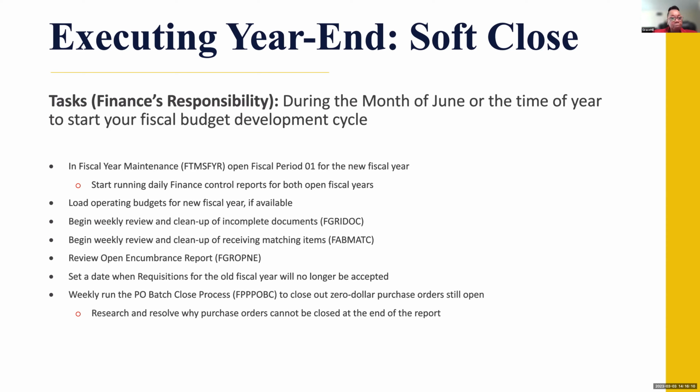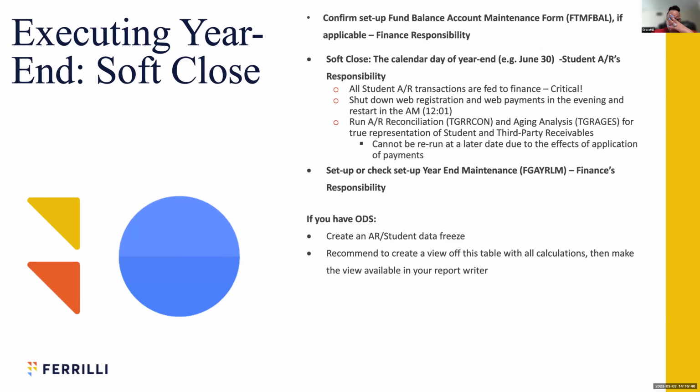You can have an even flow of work that can be providing information in both periods. You can load your budgets. You can do your weekly cleanups. Believe me, at this point, when you're close to June and you're getting ready to clean up, you want to run those batch reports. You want to review those open encumbrance reports, because truly at some point in the very near future, this will not be a soft close any longer. This will be a hard close, and you will be running those processes that will really begin your beginning balance and set you up for your new fiscal year.